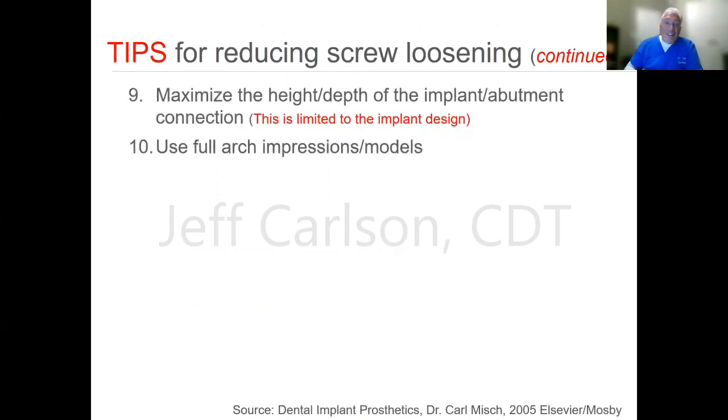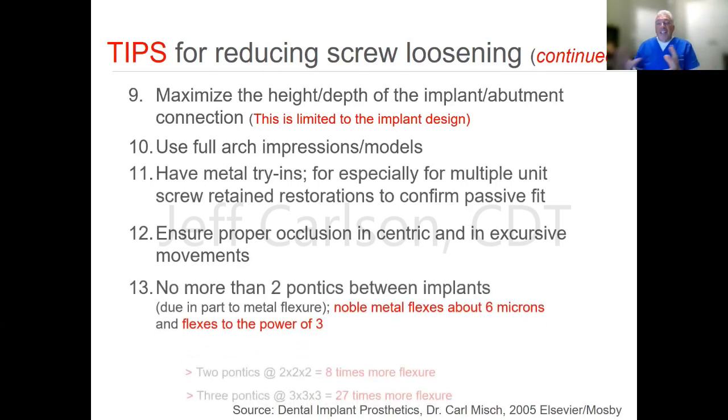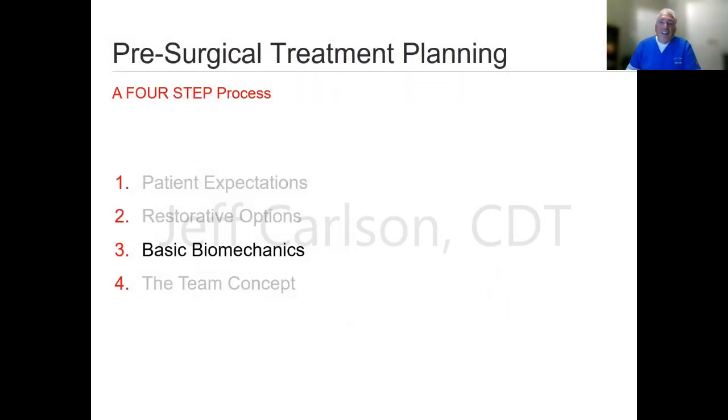So continuing on about the screw loosening, even using full arch impressions really helps the lab to get the occlusion just right for you. Pontics, watch out for multiple pontics, two pontics or more. Again, I found this all in Mish's book. Look at the flexure. This is on metal, of course, noble metal, but look at the flexure rate. We start adding, you get three pontics. This is incredible, and that can cause the ceramic material to fracture, etc. So, things to think about when you're designing this. My technician friends or dentists are counting on you to know this information.